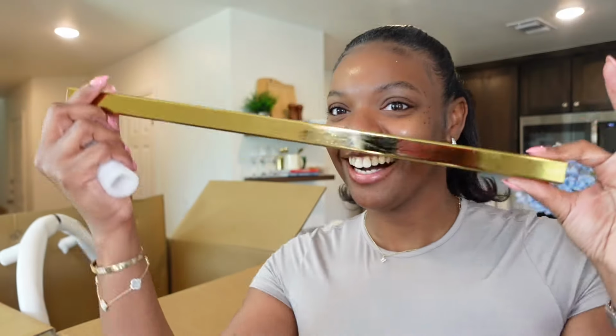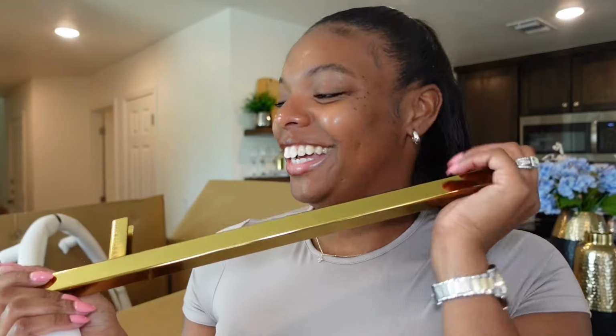Guess what the legs look like. Y'all already know. Y'all know when it comes to my style, it's elevated. It's always gonna give luxury, okay? And this, do you see the gold? And this is gold. Not that antique mess. This is gold, okay? Gorgeous. It looks so good. Okay, y'all, let's put these bar stools together.